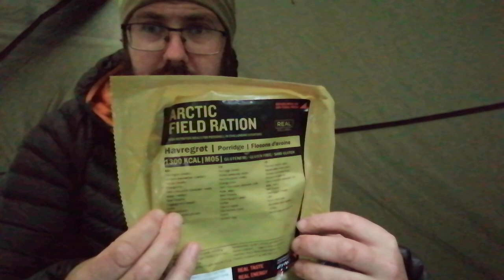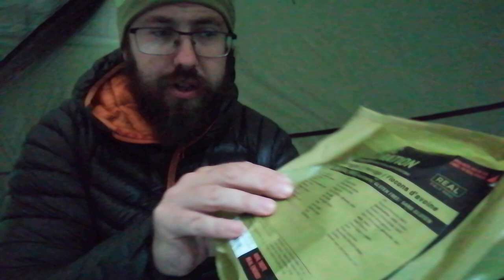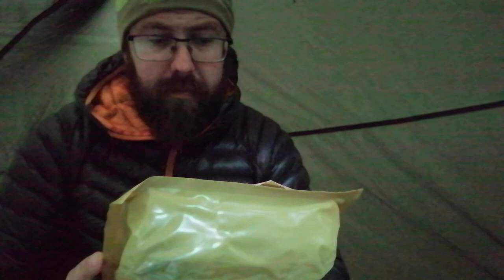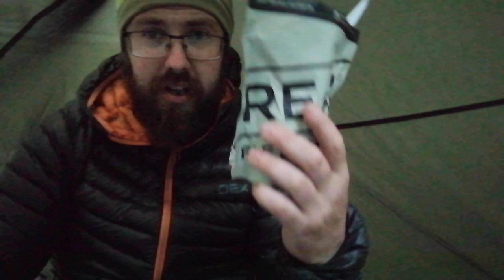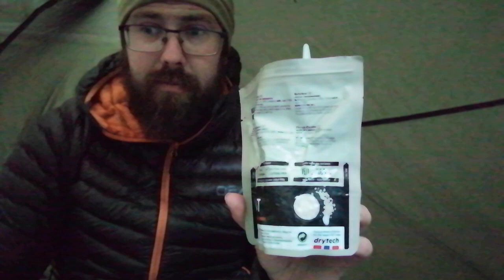So he's just doing some brekkie at the moment. So for breakfast this time, we've got another Norwegian Army Arctic field ration. This one is porridge, 1300 calories. These dehydrated main meals are really hefty. There's a lot of food in there. Because it's a plain porridge, I've just added some mixed nuts, dried fruit, some little bits of dried chocolate, stuff like that really.